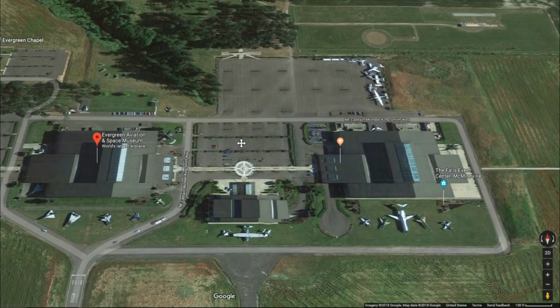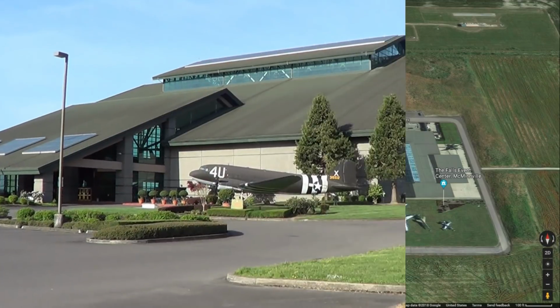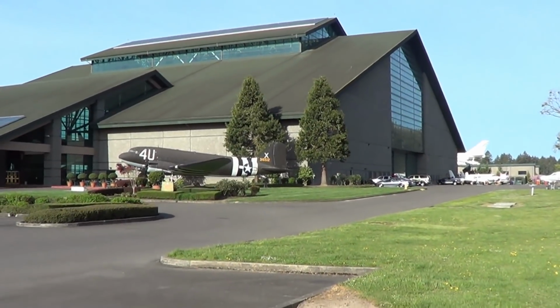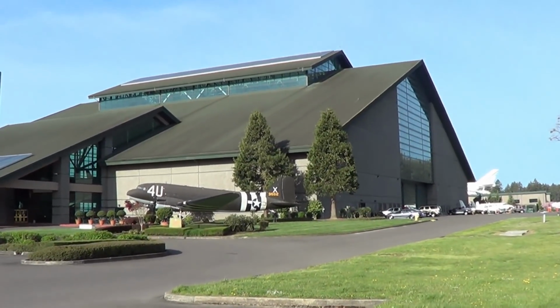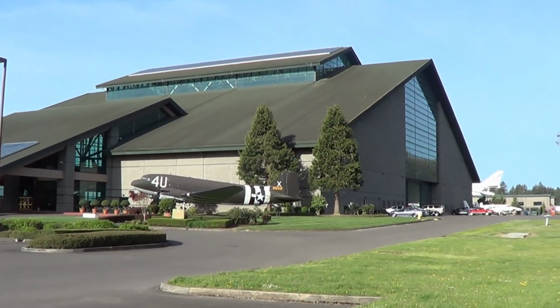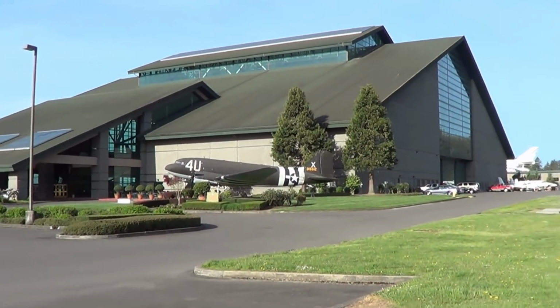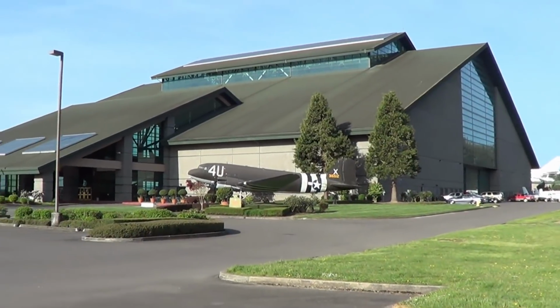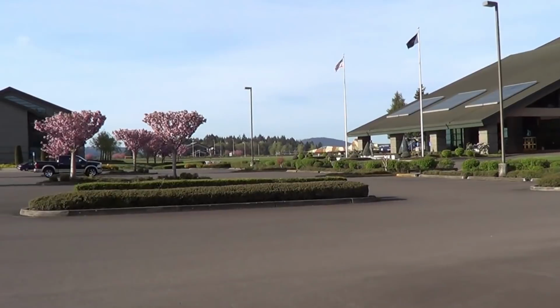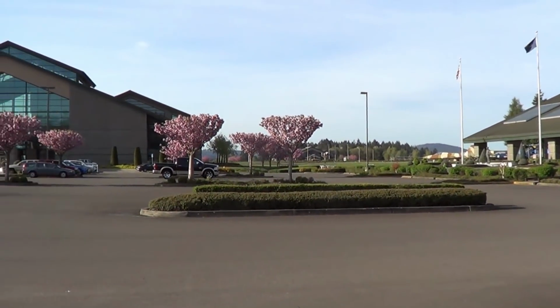I'll give you a quick look around. Just give you a quick look at the grounds here at the Evergreen Aviation Museum. This is the main building here that houses the Howard Hughes Spruce Goose, the giant plane, plus a ton of other planes and exhibits in there. Come around here to the parking lot for the visitors.